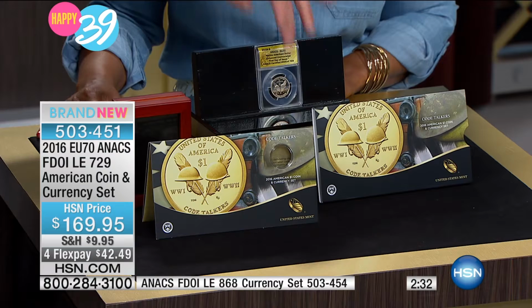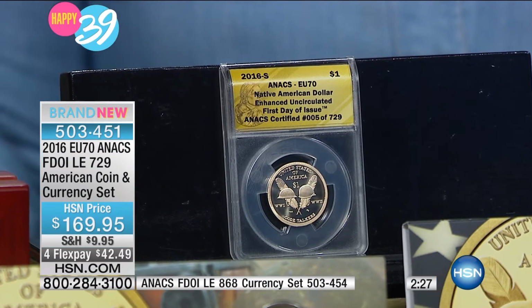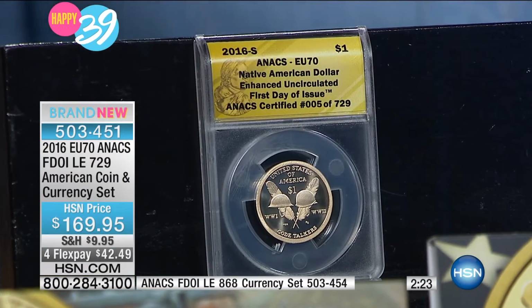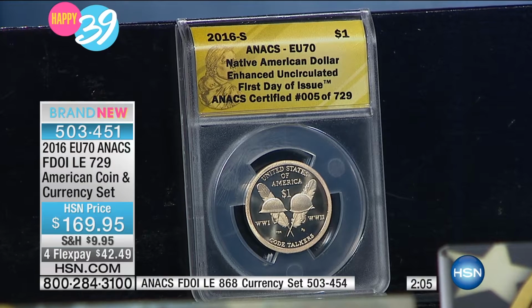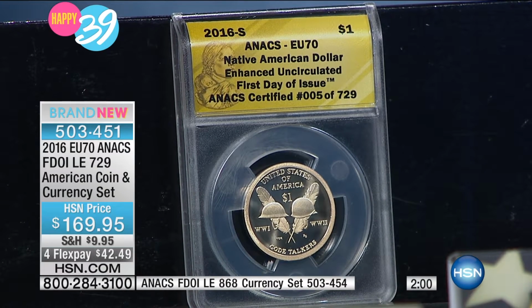Now, here's the issue. The EU70 ANACS first day of issue is 100% exclusive to us here at HSN. So this is a guaranteed lowest price. Now, what I want to do is talk to you about this in terms of value. When you look at abject rarity, the fact that they only did 50,000 of these coins total, that makes it one of the rarest modern issue American coins, period. One of the rarest.